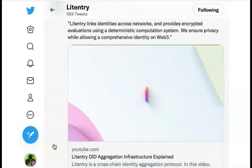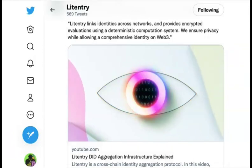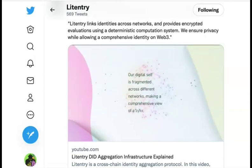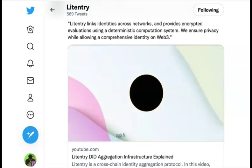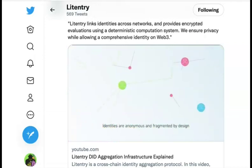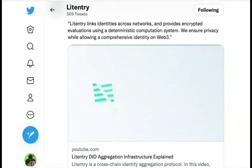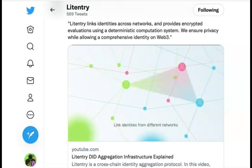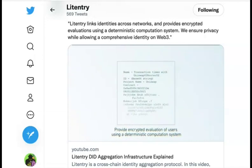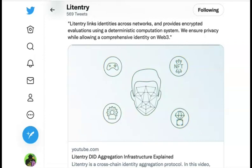With every click, every sentence written, we generate data that makes up who we are. Unlike real life, however, our digital selves are fragmented across different networks, making a comprehensive view of a user impossible. Traditional internet captures users' browsing habits. In Web3, identities are anonymous and fragmented by design to enhance privacy. But that seriously compromises the services we receive. As such, Litentry introduces a privacy-enhancing identity aggregation protocol. It links identities from different networks and provides encrypted evaluations of users using a deterministic computation system. This ensures no privacy is exposed, while users get a comprehensive identity to obtain better services in Web3.